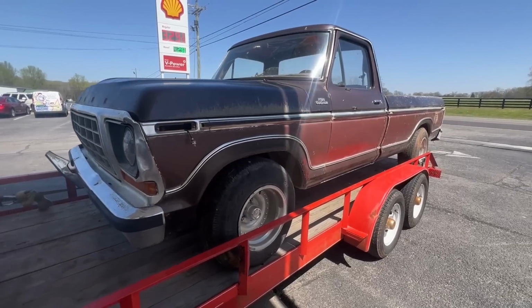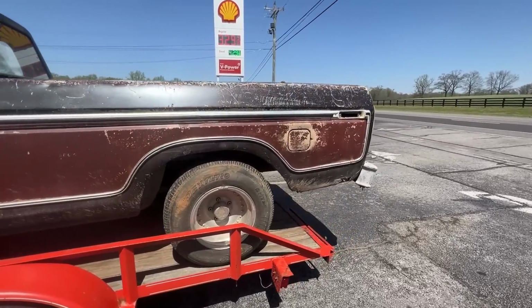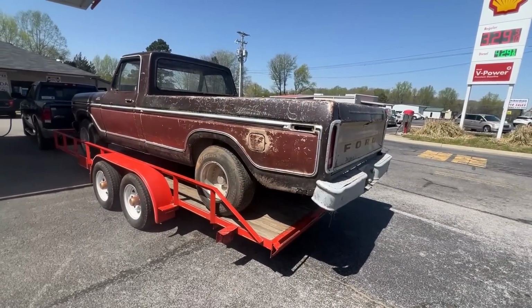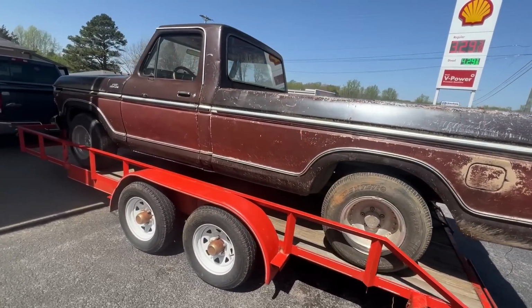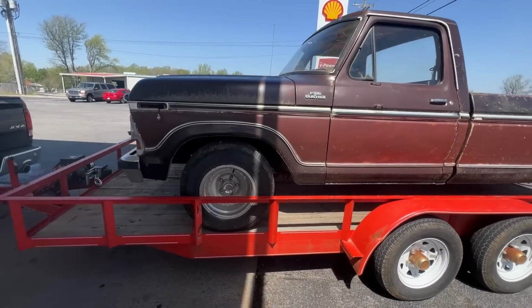So I probably sent out 5 or 6 trade offers, and this is the one that stuck. Well, I traded the 4-wheel drive for this 78 long bed, 351 automatic, 373 locker in the rear. Somebody put a good set of gears in it, but you didn't see a video on it because it runs and drives. I'm like, what the heck do I do with this thing? So I just started getting on Marketplace, asking if anybody wanted to trade, and I found the car we're going to look at right now.